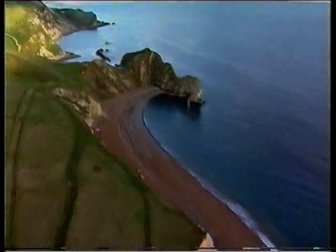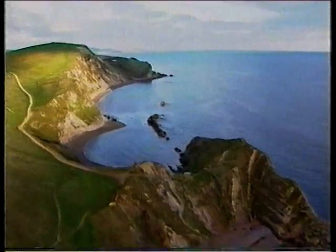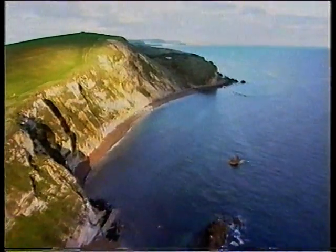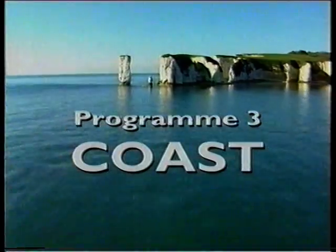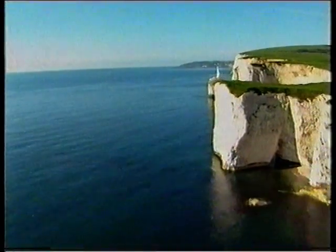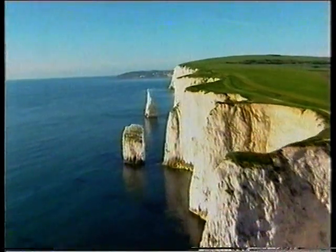This film is about a frontier. You won't find it marked as a red line on a map, yet it's 5,000 kilometres long and runs around the edge of Britain. It's the coastline. This frontier that looks so permanent is in fact constantly changing in detail. The coastline is a battleground between land, sea, and human activity.